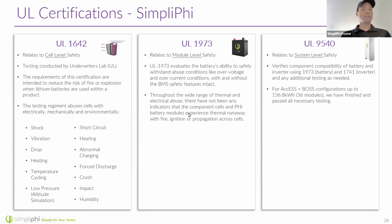In order to pass this test and receive this UL certification, the battery cells go through a number of different tests that are similar to what was described with the UN certification. There's shock, vibration, drop testing, heating of the cells, temperature cycling of the cells, low pressure, which is an altitude simulation as before, short circuiting cells, abnormal charging of the cells, forced discharge, crush, impact, etc. And if they successfully pass this test, they get a UL 1642 certification on the cell level. All of our batteries are made with cells that have this certification.